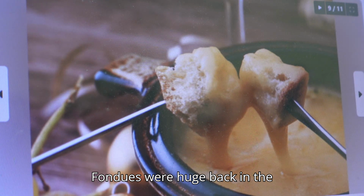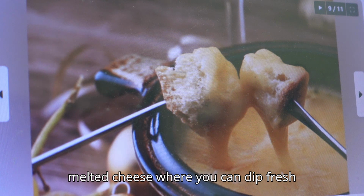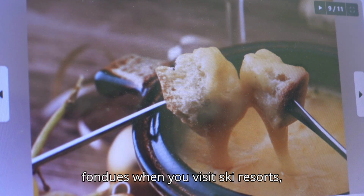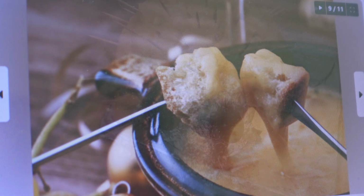At number 3 on the list is fondue. Fondues were huge back in the 1970s. It features a bowl of melted cheese where you can dip fresh bread. Today, you will only see fondues when you visit ski resorts, as they're typically served in colder weather.